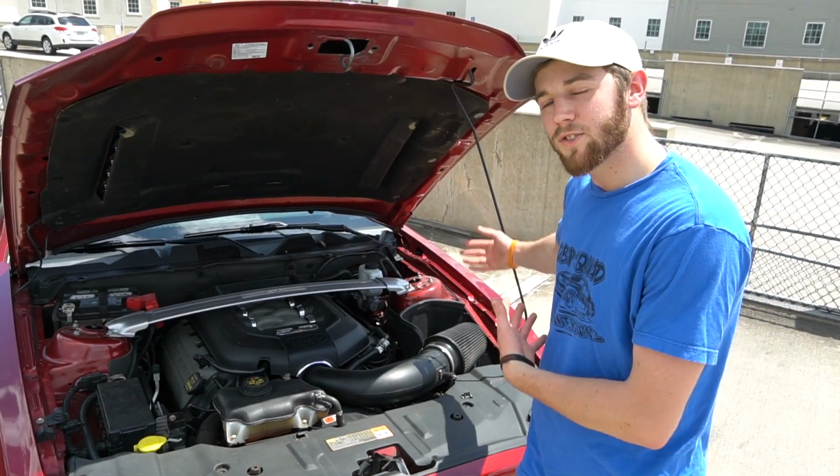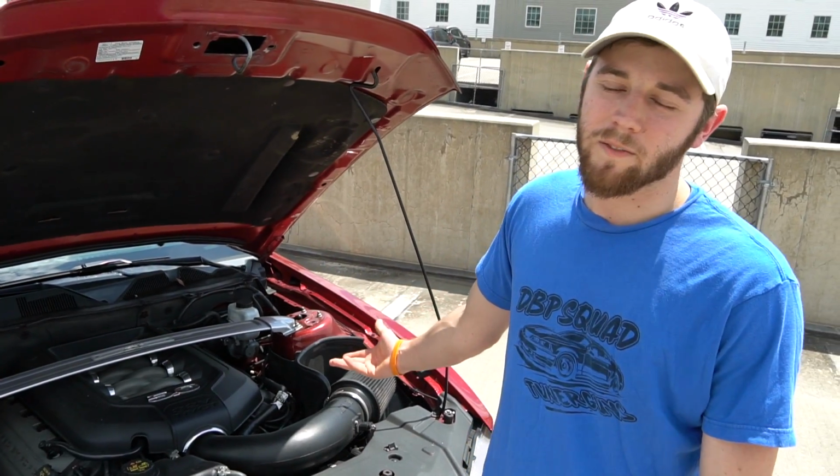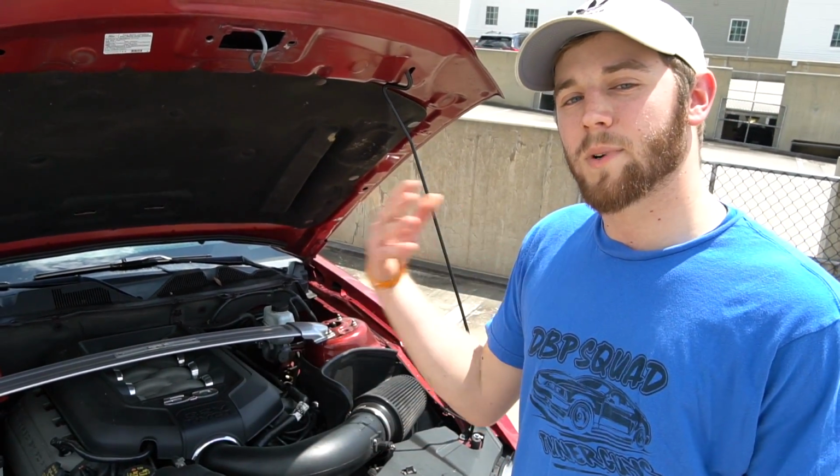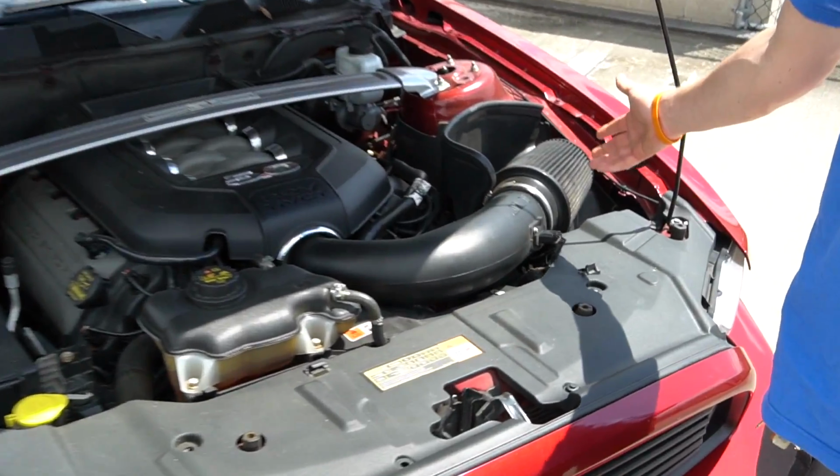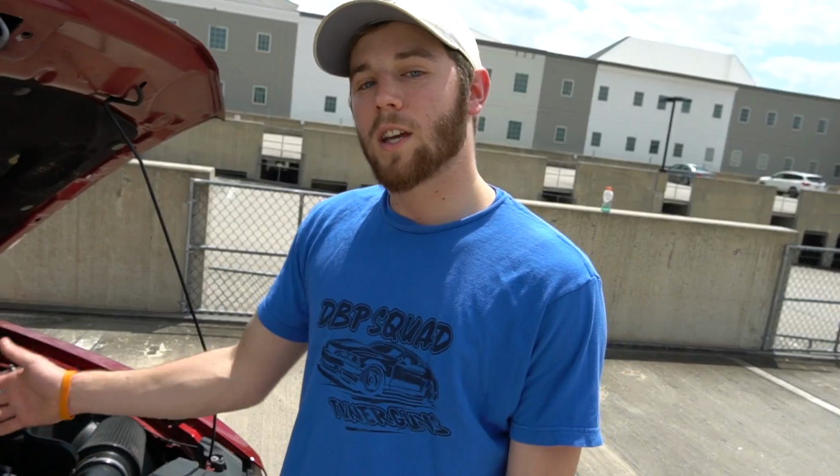So coming into the engine bay, what appears to be a stock 5.0, which pretty much is, but it's almost full bolt-on. Just needs that intake manifold. Got the JLT air intake. We got our strut tower brace for handling purposes. Actually hidden down beneath the engine, some long tubes.